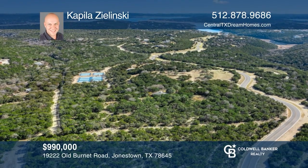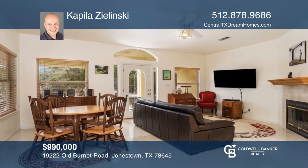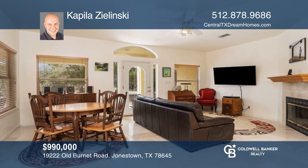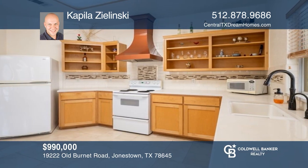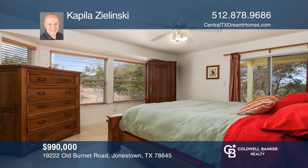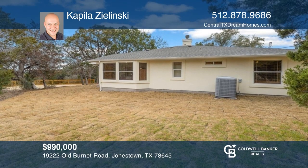This small guest house is located northwest of Austin, nestled on a peaceful 6-acre lot with breathtaking views. The property is conveniently located close to Lake Travis, offering the perfect combination of seclusion and accessibility. Kapila Zielinski has all the details.